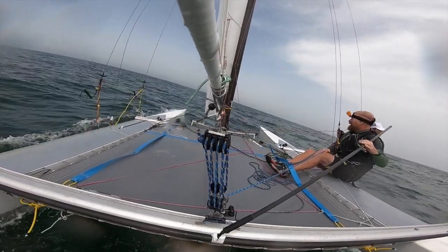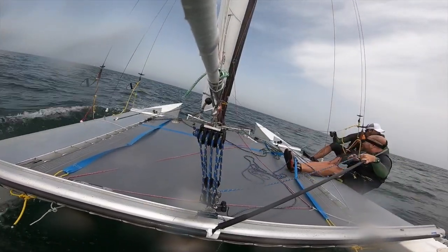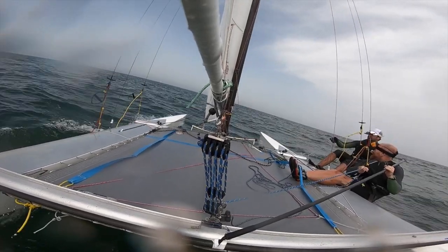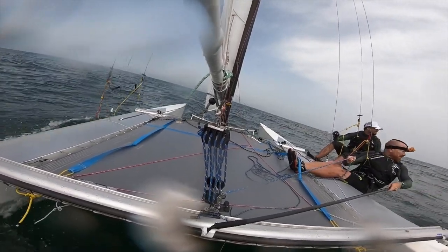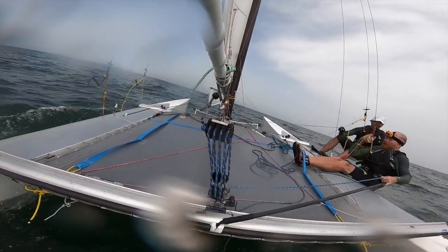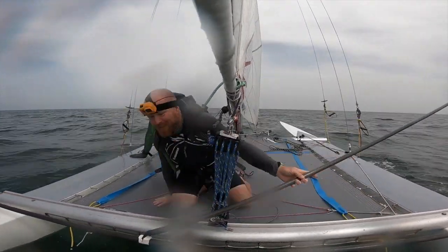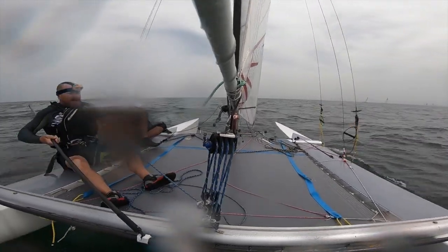Okay, so as this wind is increasing, we're getting headed off a little bit. Headed a little bit more as the wind increases. 5, 4, 3, 2, 1, and lee ho. That's not pumping, that's just adjusting the sail.